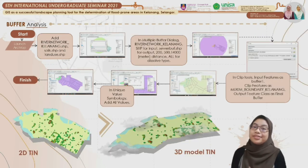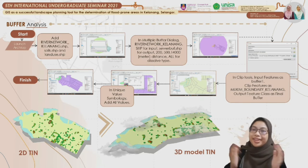The last analysis that we did is buffer analysis. We use soil, land use and River Kelanang shapefile for the input. We are using the multiple buffer dialog to enter 200, 500 and 40,000 meter distances as referred from the guideline for hydrology areas. After that, we clip to see the area of Kelanang only and then we add all values and then it shows the result.